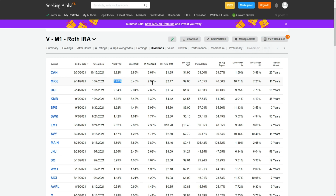You're getting nearly a 50.5% increase on their average yield. You can see their trailing 12-month dividend rate. Now, as far as their dividend growth rate, check out their growth rate here. Over the past 3 years, they've grown their dividend on average 10.71%. Over the past 5 years, they've grown their dividend on average 7.21%, and they've been raising their dividends for the past 11 years, continuously raising it year after year after year.